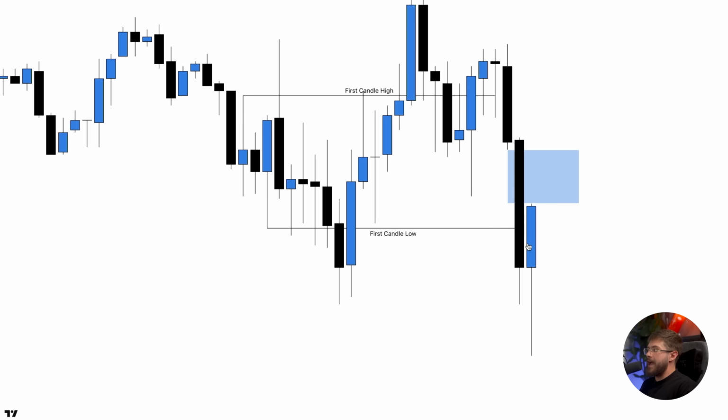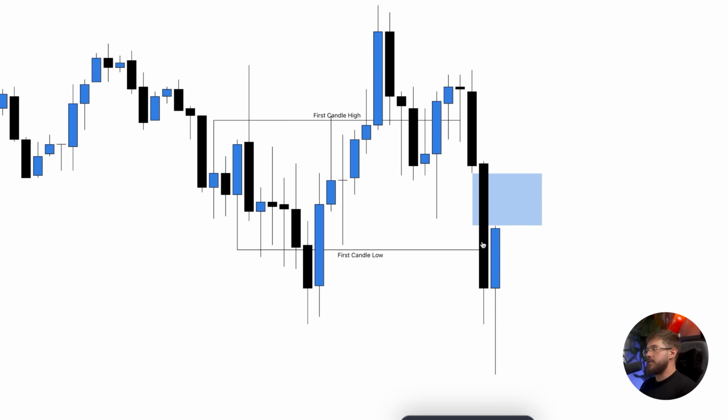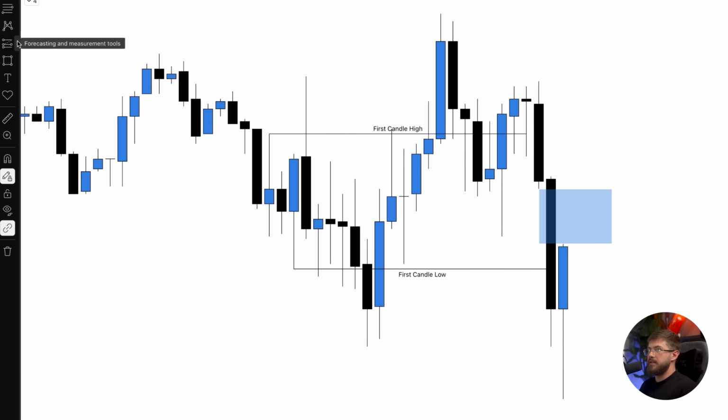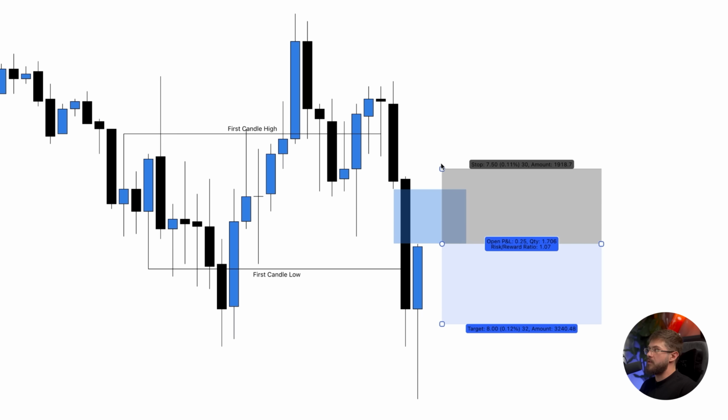As long as this happens before 12 p.m., as you can see, this is 11:30 a.m., so as long as this fair value gap forms before 12 p.m., you're good to still enter the trade. Since this did go through the first candle low, you want to be selling the market. So we're going to go over here to the left. You're going to click the short position tool, place it right on that fair value gap.